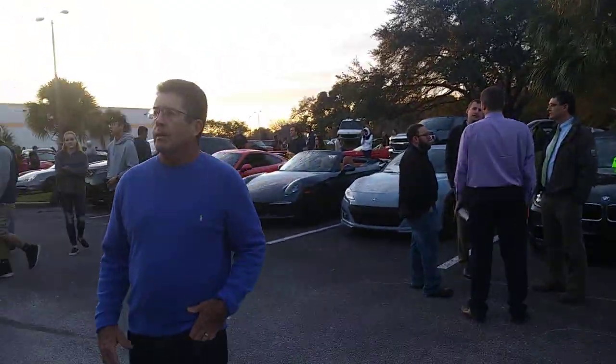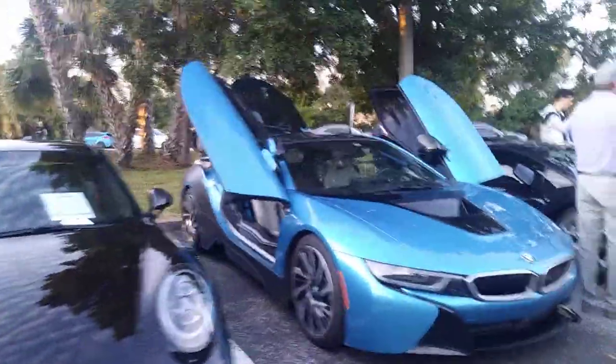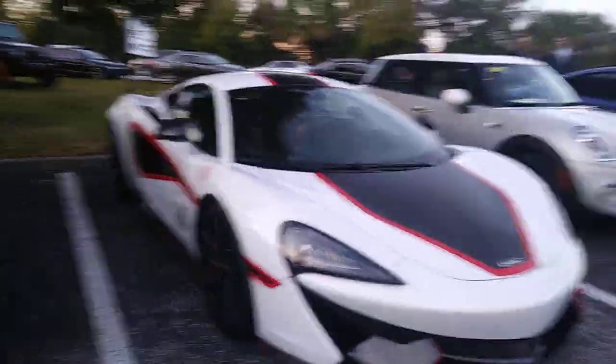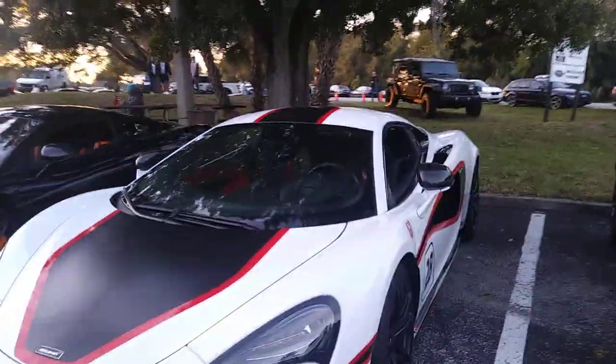Meanwhile, on this side, Porsche GT3 RS, another 911 over there, M5, I believe this is a C63S, Porsche GT3, BMW i8 with those butterfly wing doors up, Lamborghini Huracan, there's another R8 trying to pull in, McLaren 570S, another McLaren 570 with the whole racing livery on it, and then really nice color on this pair, M4 and matte M3.